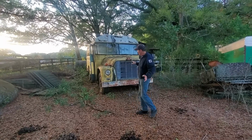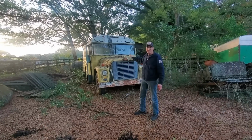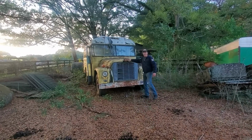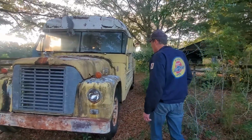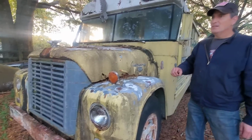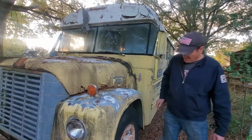It hasn't run in decades, but it is super neat. You're going to see what's inside this, what's under the hood, and the amazing features like this hood on it. Let's take a look at this thing. International Lodestar 1600. It's got the clamshell hood on either side.